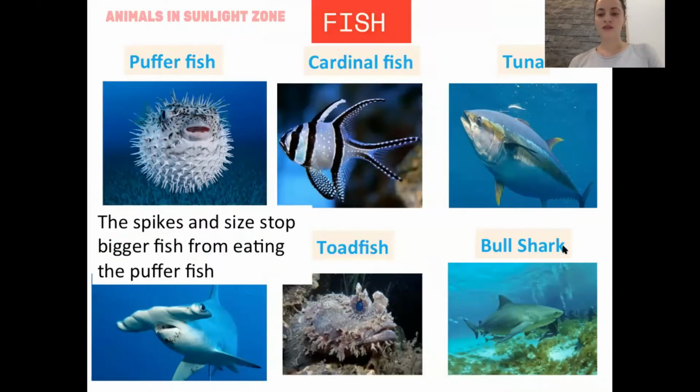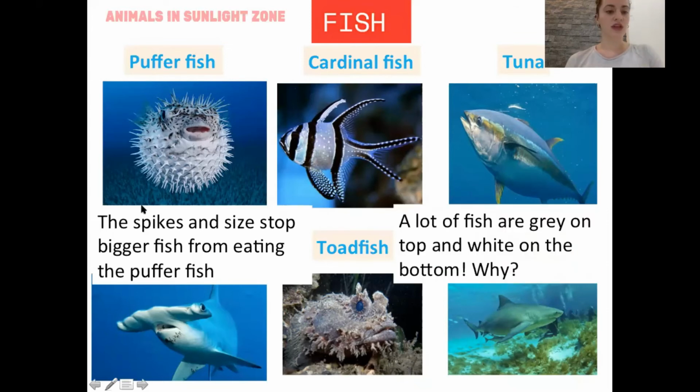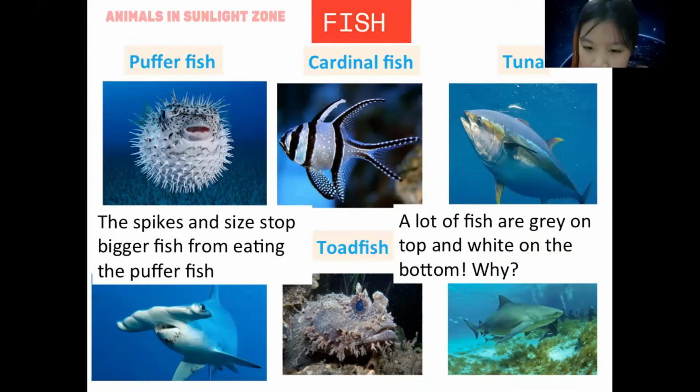Suri, can you read this for me? Those bright enzymes stop the fish from eating the puffer fish. Good job. Thank you, Suri. Okay, Chi, can you read this for me? A lot of fish are gray on top and white on the bottom. Why? Yes, could you give me why? What do you think, Chi?